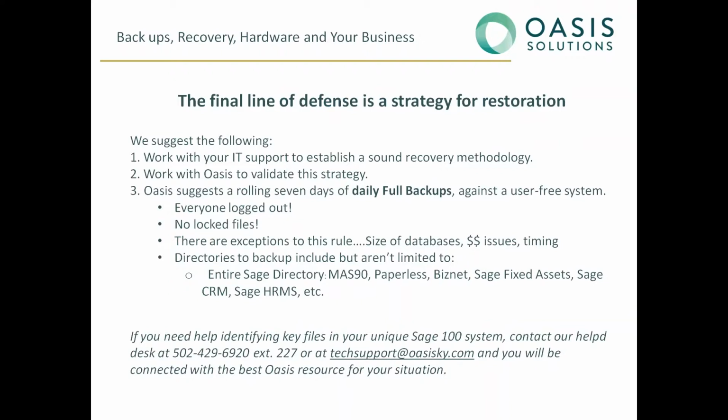The final line of defense is a strategy for restoration. So that's what you really need to think about. You're going to talk to your IT folks about: do we get backups? What's the frequency? Make sure you're not doing incremental backups, but take that to the most important step, and that is, what is our process if we have to restore?